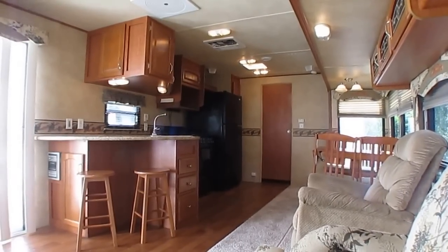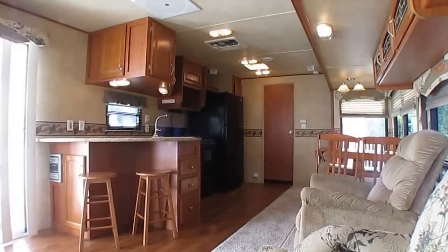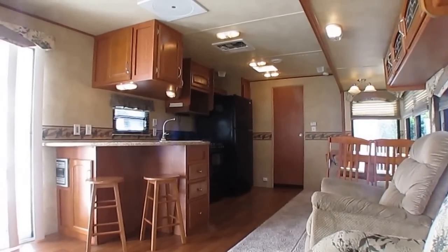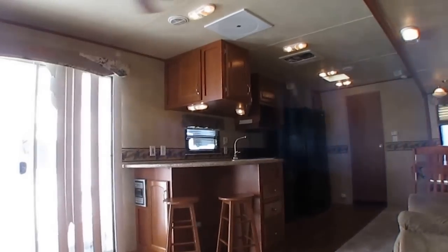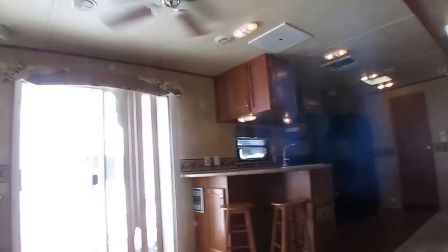I mean, the original upholstery looks great. Carpet looks great. The appliances aren't worn out. I mean, it's in good shape, folks. For a 10-year-old camper, it's in exceptionally nice shape.